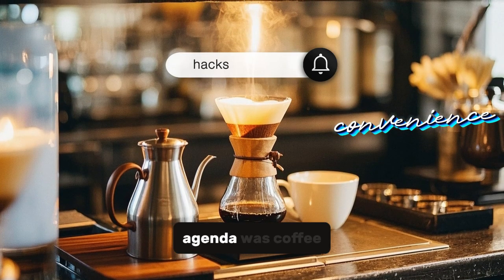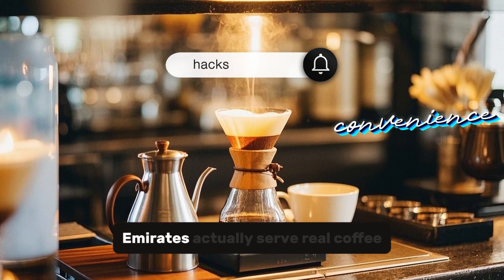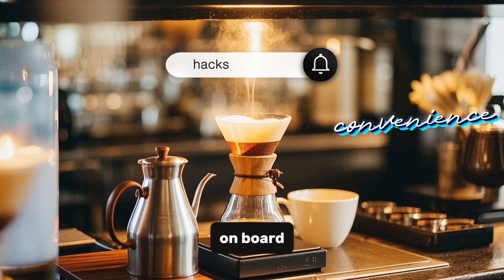The next item on the agenda was coffee. Unlike a lot of low-cost airlines, Emirates actually serve real coffee on board.